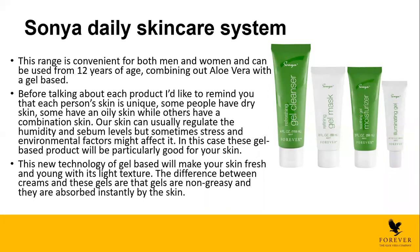Okay, and in this case, these gel-based products will be particularly good for your skin because they really work on all skin types. This new technology of gel-based will make your skin fresh and young with its light texture. So the difference between creams and these gels is that gels are non-greasy and they are absorbed instantly by the skin. You will really feel it.